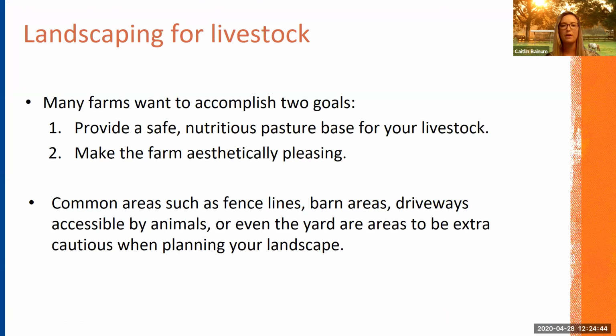I'm very fortunate to work with a lot of large commercial thoroughbred farms and a lot of big cattle ranches, and a lot of times they're on the roadside or they have long driveways and big yards. If we have livestock, we'd like to keep them fenced in, but sometimes things happen and they get out. So we need to make sure that our landscape is generally acceptable for our livestock, no matter where they might be. Common areas that we're worried about are fence lines and your barn areas.